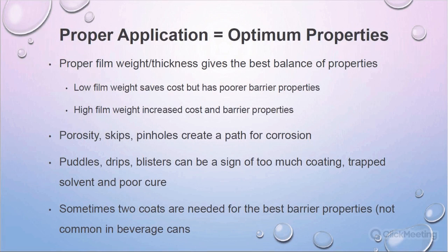If you need extra barrier properties, a lot of times people have gone to two coats are better than one heavy coat. Although I don't know if it's ever been done in beverage cans, we do it in sanitary cans or food cans.